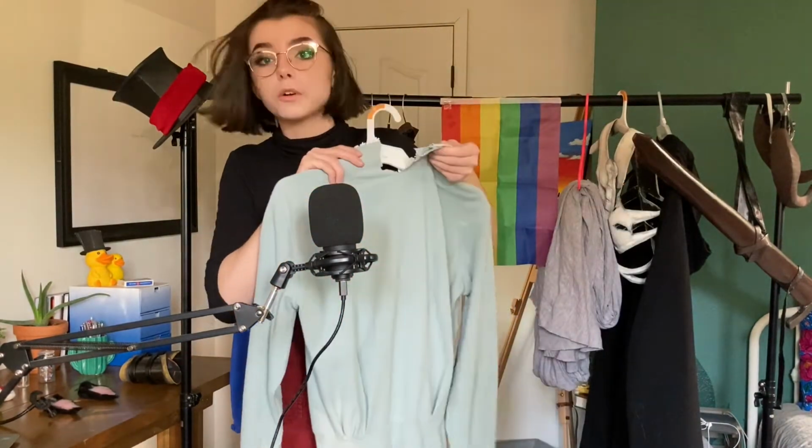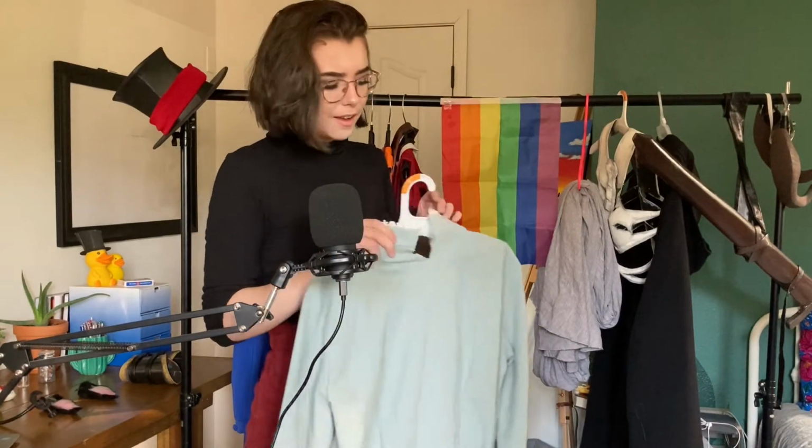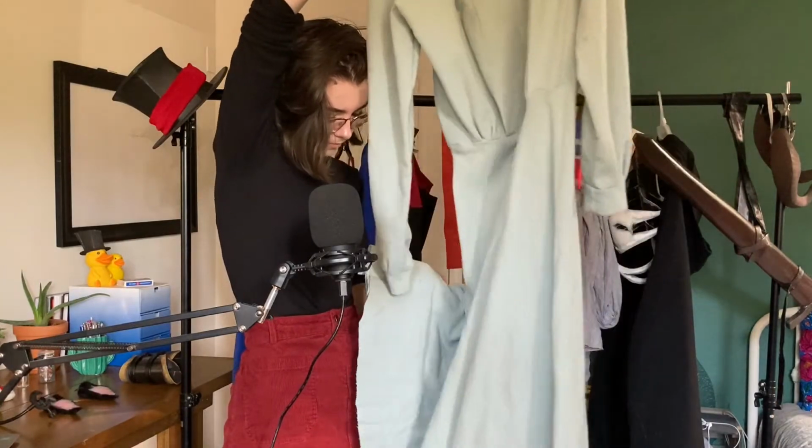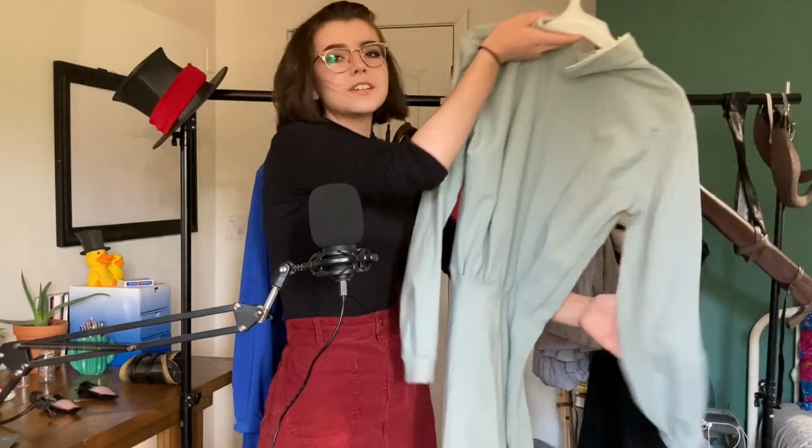It's just torn in the back. You can see the interfacing peeking out of the collar. Nothing is finished. It isn't hemmed, but it did its job, and I've only worn it once. I tried to make a tutorial with this dress, like with making this dress. There's a reason I don't make tutorials, okay? So don't ask me for any.